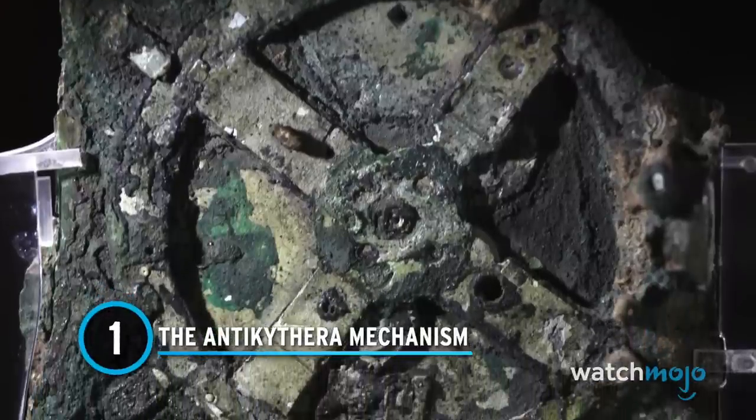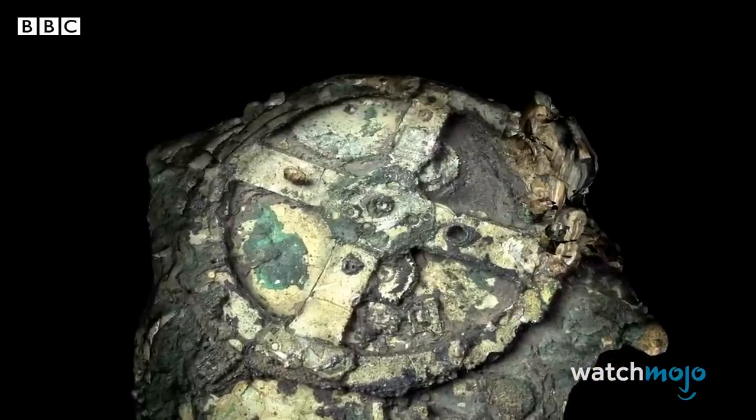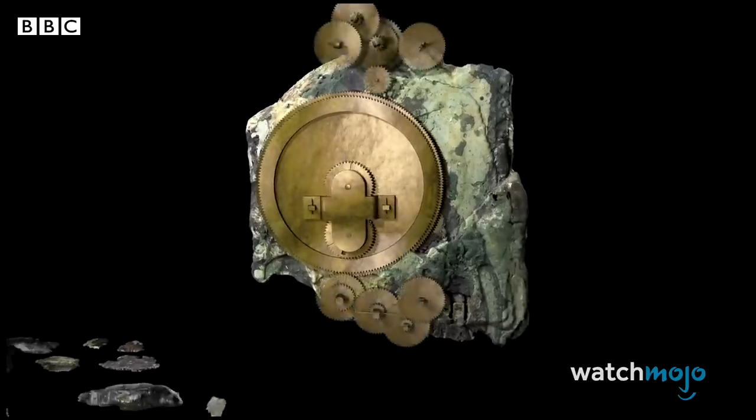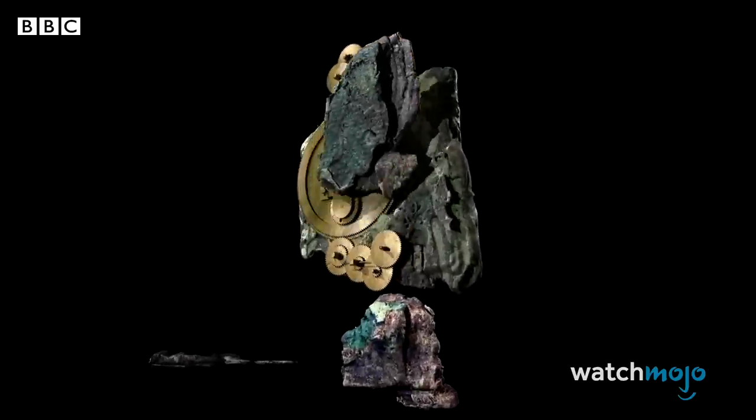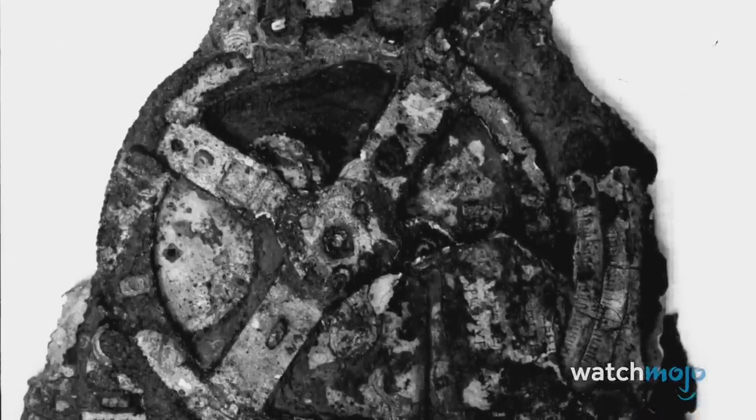Number 1. The Antikythera Mechanism. This both looks and sounds like something out of a fantasy novel. Discovered in 1901, the Antikythera mechanism is often regarded as the world's oldest analog computer. Anything from ancient Greece simply shouldn't have gear wheels. Don't get too excited, it's not like the ancient Greeks were streaming Netflix.